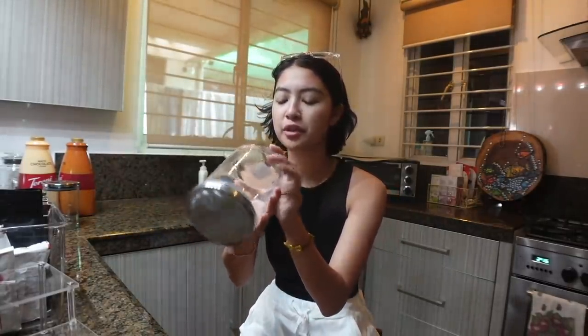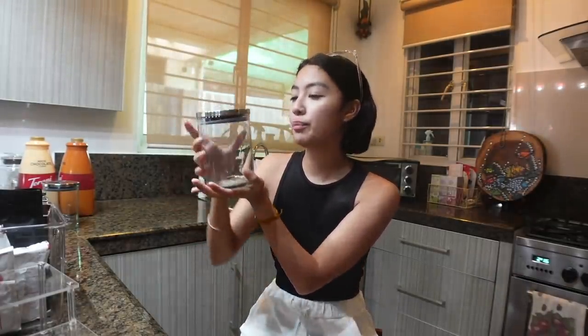Hey guys, so I'm back and obviously I didn't finish yesterday. I'm back and let's go back to fixing it. And ito yung mga jar na nabili ko, and I got this for 129 pesos each. Sa Landmark siya. So my plan is to put all of the pods here.